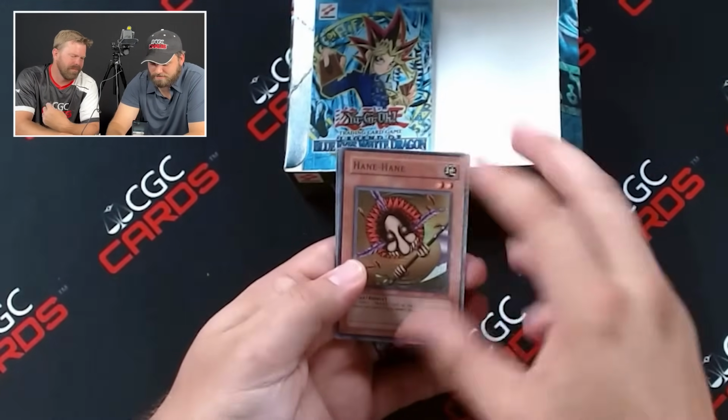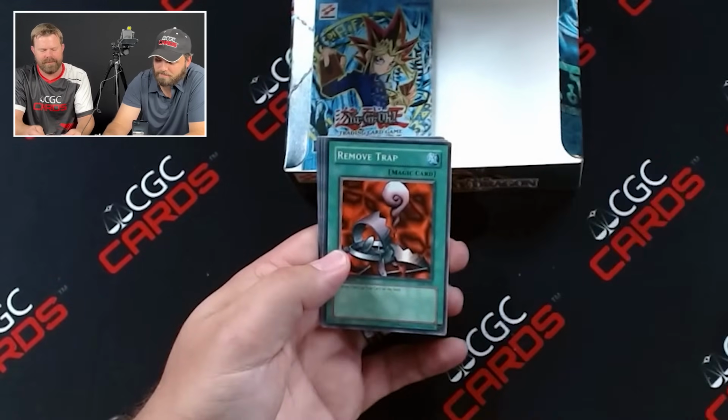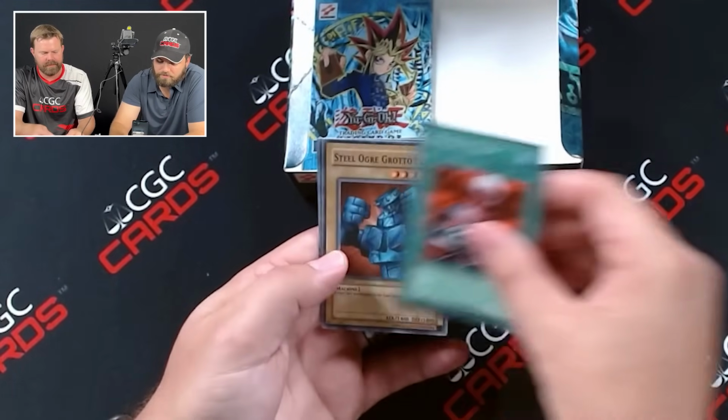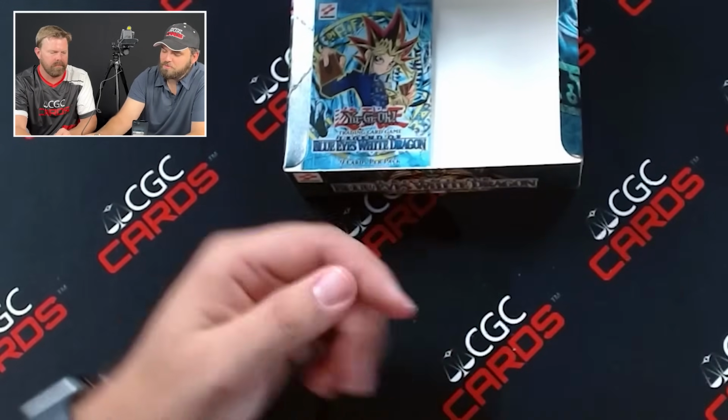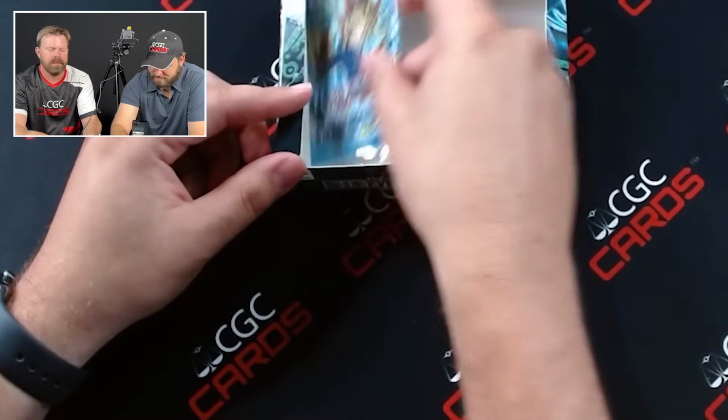Hain, my man. I played this guy all the time in my deck back in the day. He was a very useful card. Steel Ogre. Nice. Monster Egg. And Nemu. Okay.